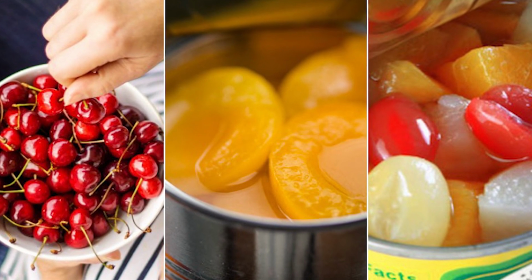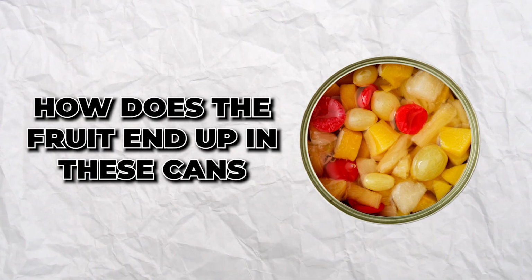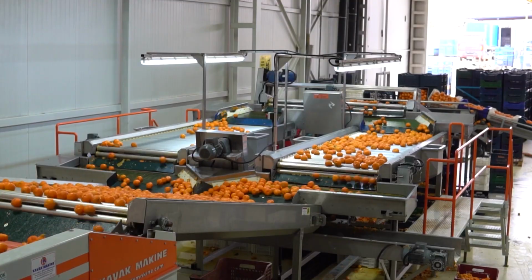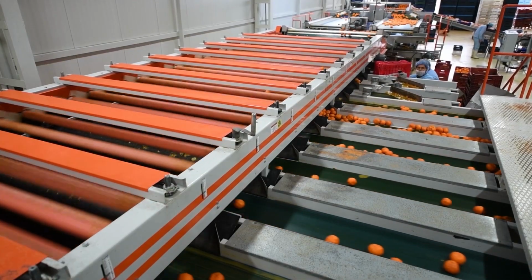Today, we're delving into the story behind canned fruit. How does the fruit end up in these cans, and what secrets lie behind this process? Keep watching, and we'll tell you everything you need to know.